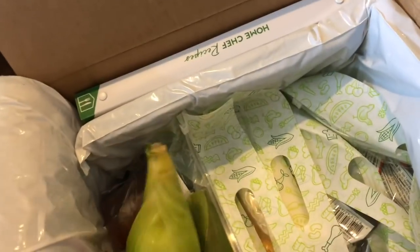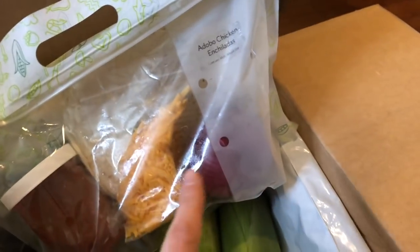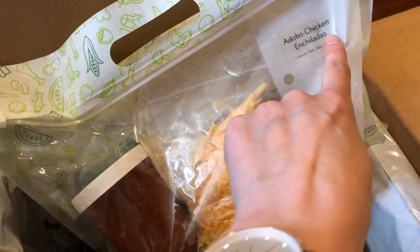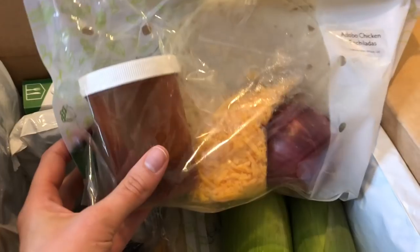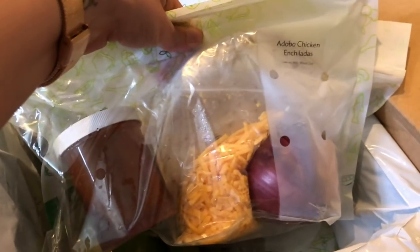All right, so here's the ingredients. All right, looks like we have a couple fresh corn on the cob. This is kind of nice. This is different than HelloFresh. It has all the ingredients for each meal in a little bag. So this one says adobo chicken enchiladas. So it has all the ingredients for that separate. Okay, because I ordered for a family of 4. Normally they do a family of 2, or 2 servings. So this is the first 2 servings. This is the second 2 servings. Okay, that makes sense. Looks like some lettuce.